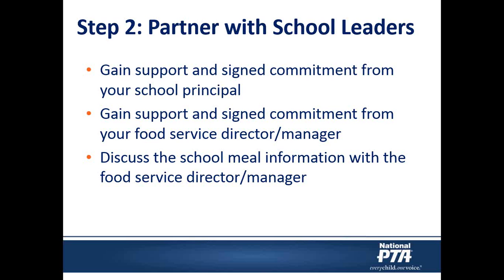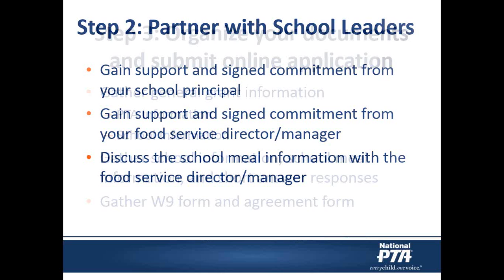After getting the signed commitment from your school principal, you want to meet with the food service manager or director to explain the grant opportunity and to confirm their commitment. After getting their signed commitment, you want to go through the food service provider conversations document, which we will discuss here in a second.